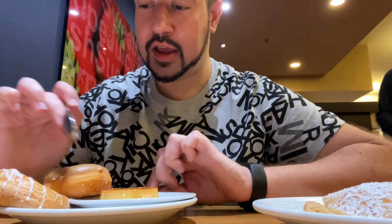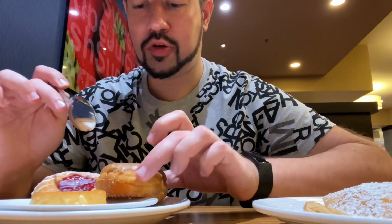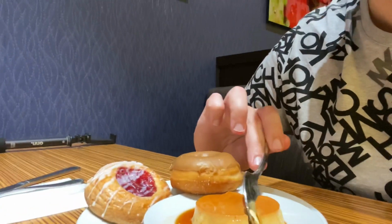So we went to the dessert side of the buffet. They had a lot of good options. I got the creme brulee. I also got a raspberry filled Danish and looks like a maple donut. So let me go ahead and try the creme brulee. Wow, really good. The creme brulee is really, really good. Let's take a bite out of this donut. Really good maple donut.